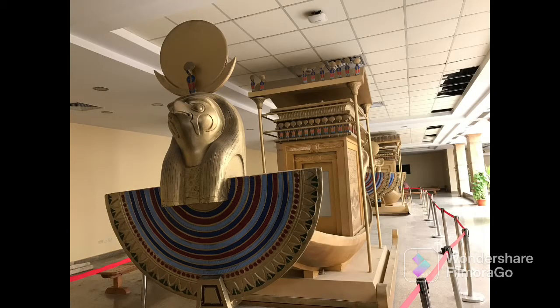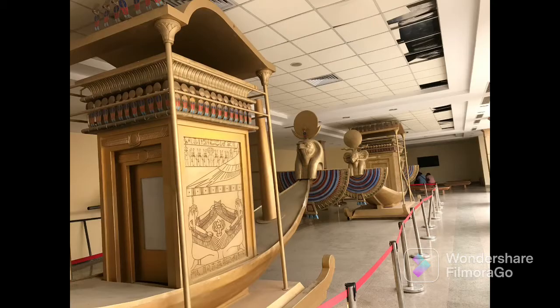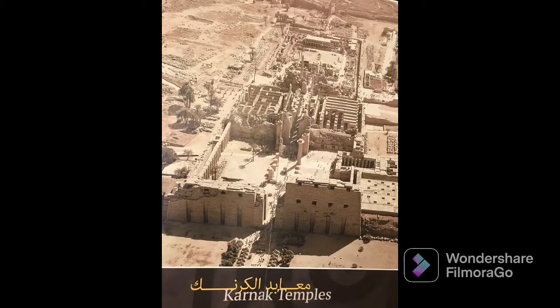Once you get into the Karnak temples, you'll find yourself in the visitor center just before the kiosk where you get the tickets. This is a model for the boat. We call it the bark of the god. They used to keep the statues of the gods inside these barks. One in the front, in our left hand picture now, for the god Horus, and behind it for the god Amun-Ra. The third bark was for the goddess Mut in her temple a little bit to the south of the Karnak temples area.